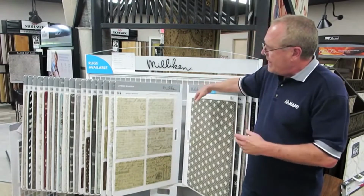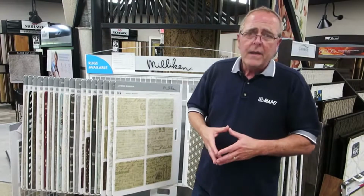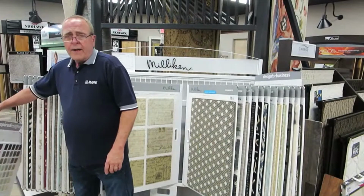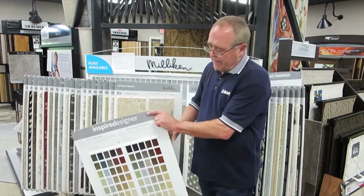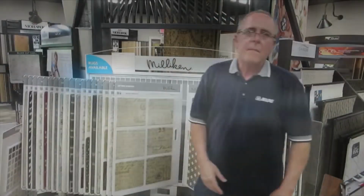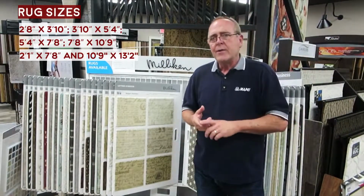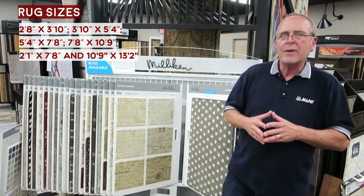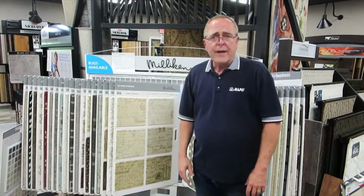And as you see, each of these designs comes in 6 different colorways. Now, you can change by upgrading, and you can choose any color that you want in combination from these 2 palettes. These area rugs are available in 6 different sizes, 2'8" by 3'10", all the way up to a 10'9" by 13'2", and they are finished off with serging thread.